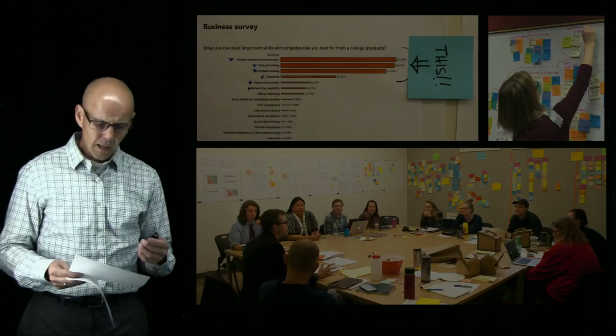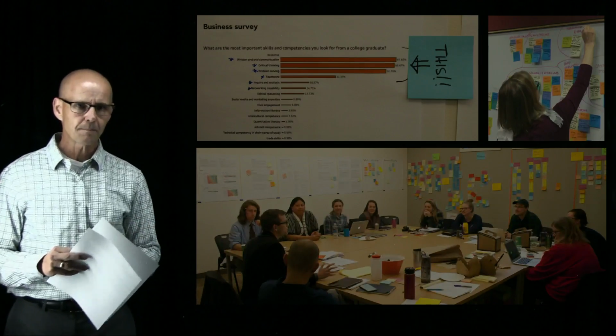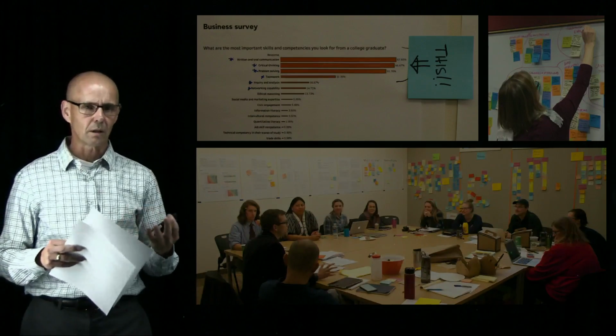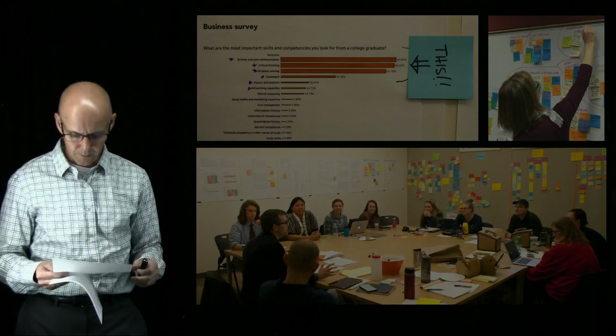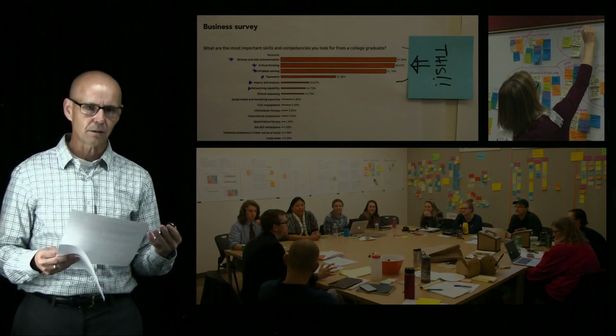And so at the end of this process, we're now in the calendar year, we're at about December, and we have thousands of pieces of information that we've gathered, some of those quantitative data, some of that qualitative data, and we needed to figure out what to do with that. And so this was really the analysis and synthesis phase.